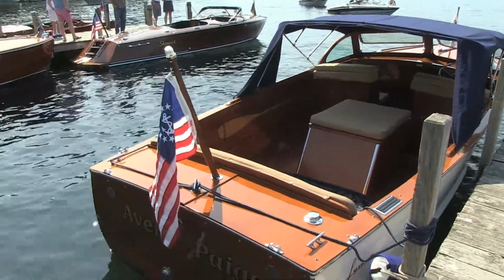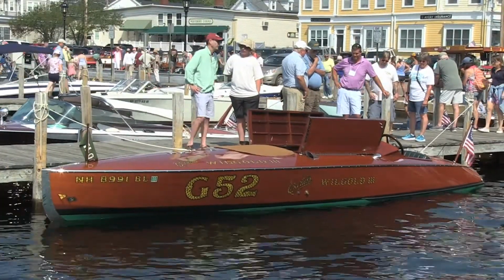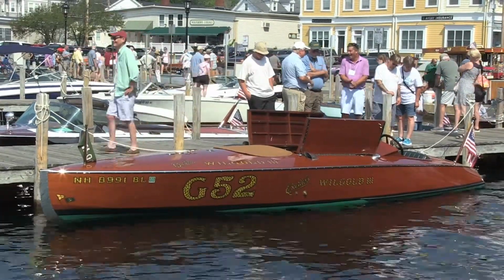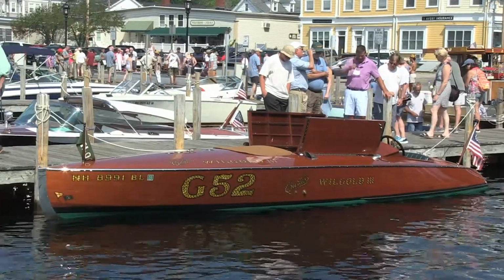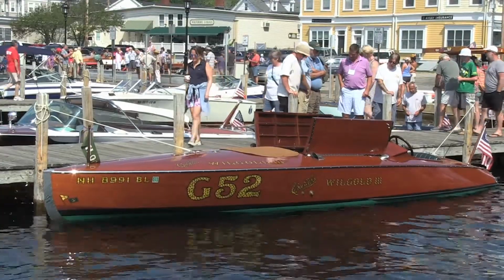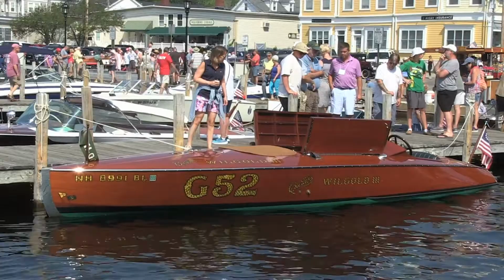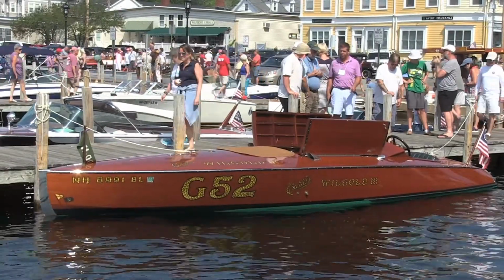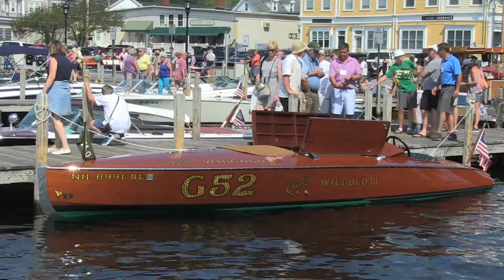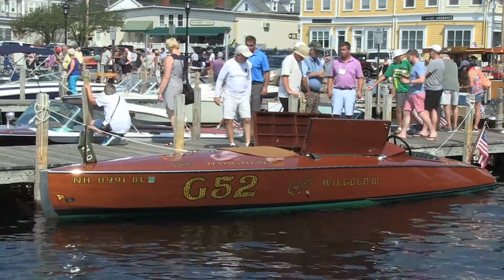Mm-hmm. Now here's a racing boat. This is a 1923 26-foot Curtis Wilgold Gold Cup racer. Gold Cup, that's right. Actually, this is the recreation, but Curtis Wilgold was a boat that raced in the 20s, had a nice, long racing career. I'm trying to think who built it. I want to say it was a John Hacker underbelly bottom. But a friend of ours has remade two or three of these early Gold Cups that no longer exist.